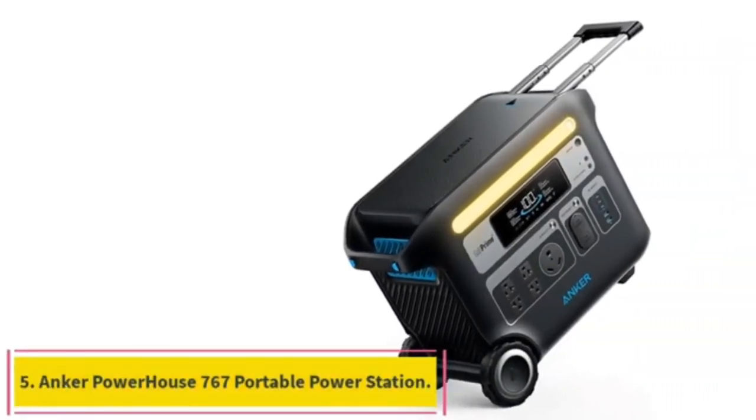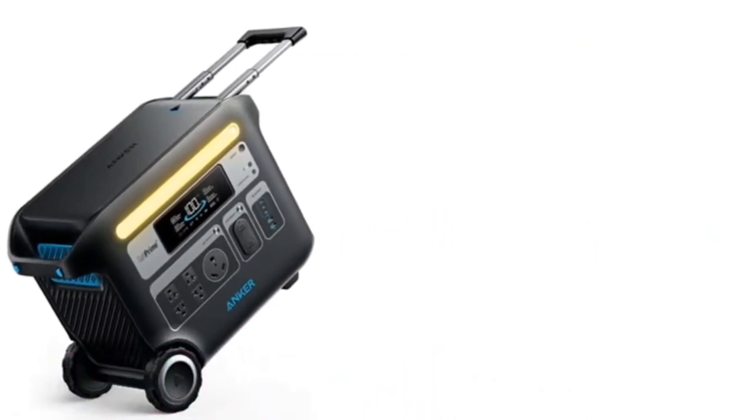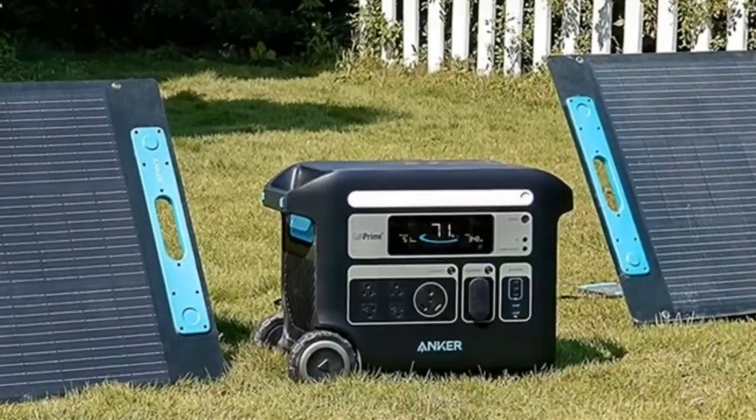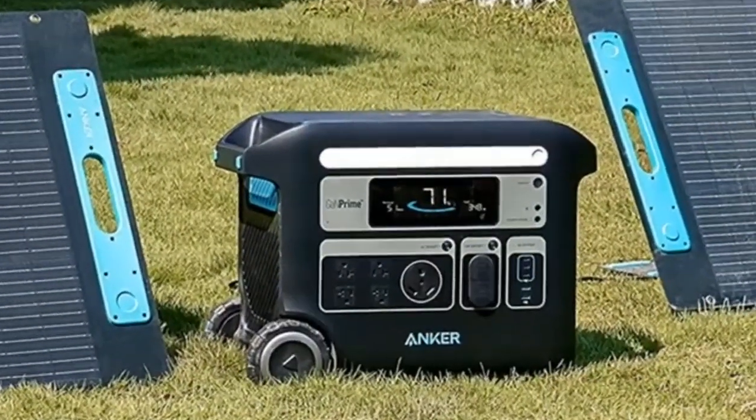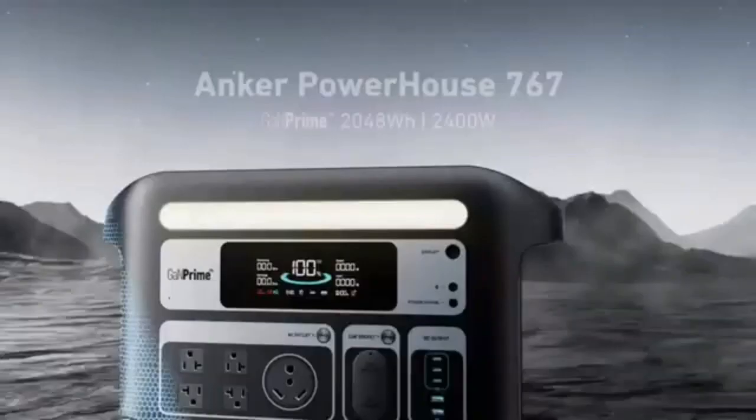Number 5. Power stations have long been familiar to campers and outdoor enthusiasts as a mobile power source. In recent months, however, they have arrived in many more households, not least due to the energy crisis, to prepare for power outages as a blackout precaution or to save energy costs via solar.